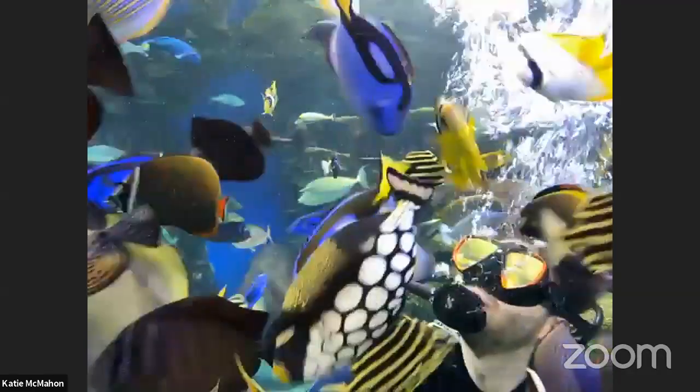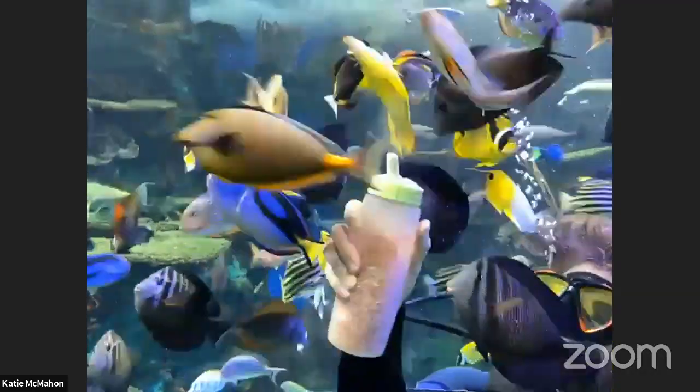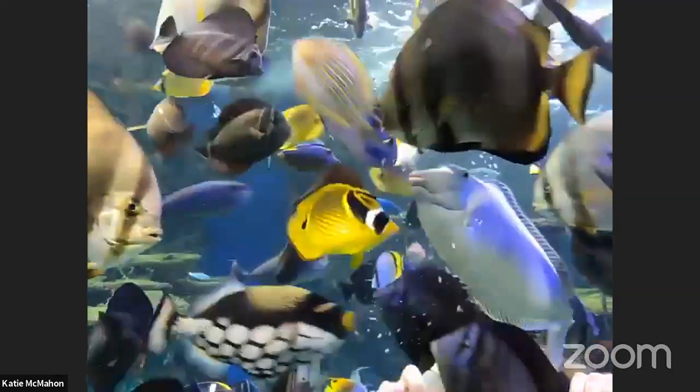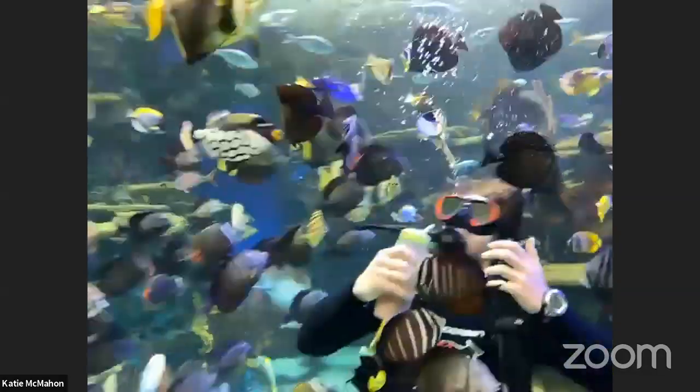So I'm sure you're all aware that she starred in her own movie. You might know her as Dory. We know her as the palette surgeonfish. So there are some clues to some interesting things about the palette surgeonfish that come from that name.